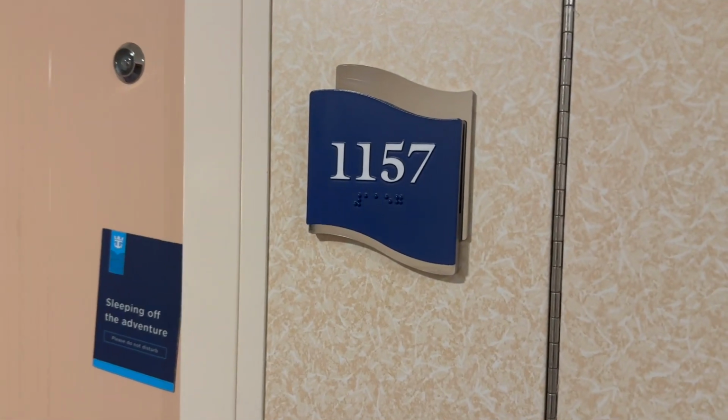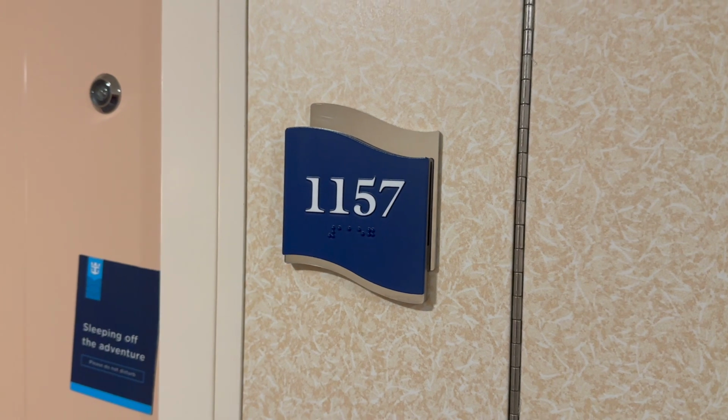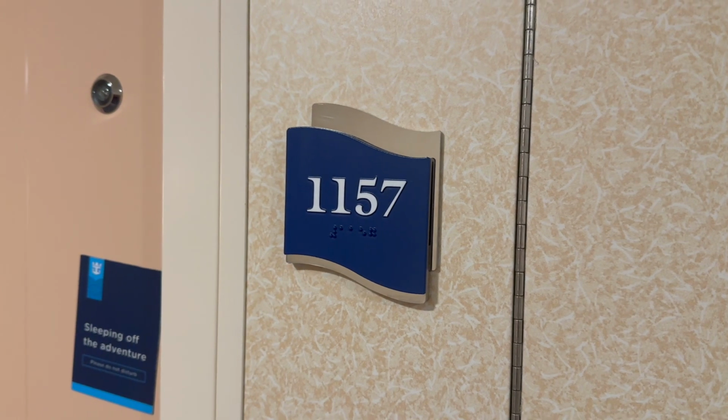This is Royal Caribbean's Voyager of the Seas, room 1157, a standard interior room on deck 11.